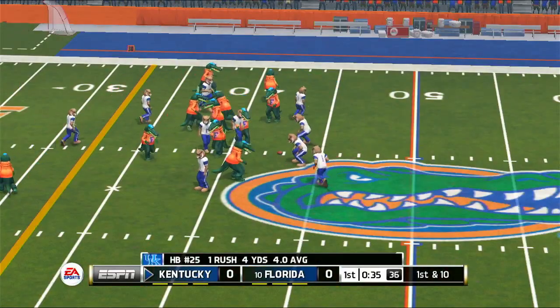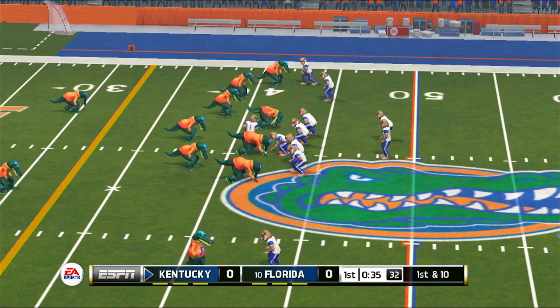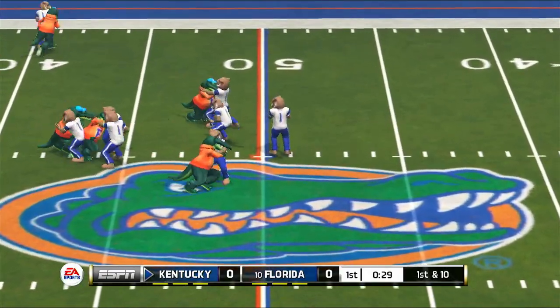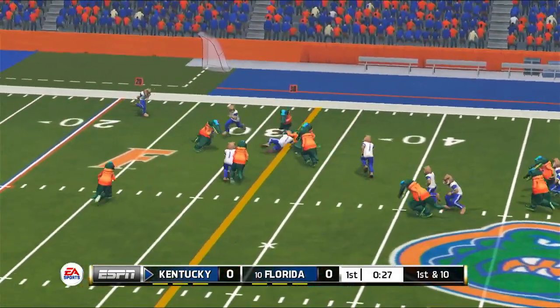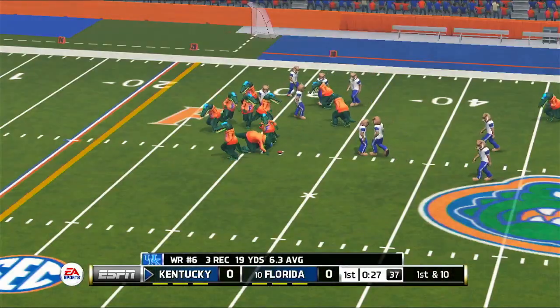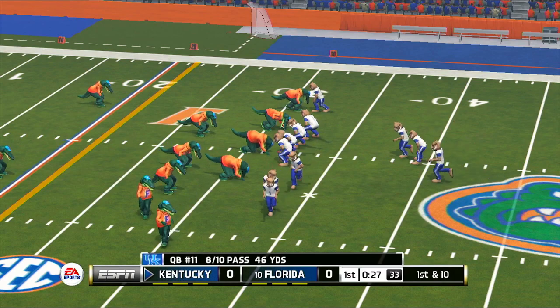That's a gain of 4 on the play. Mike 12. Brought down in the open field. So they pick up quite a few yards on that play, Kirk. Well, that was an excellent route, and he did a great job of holding on to the football.